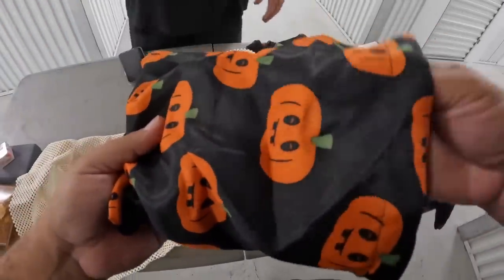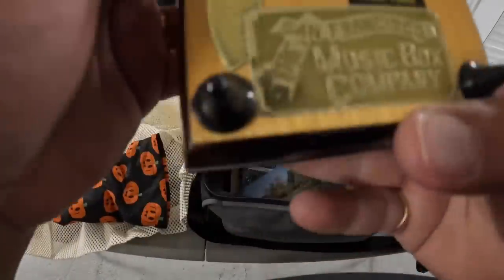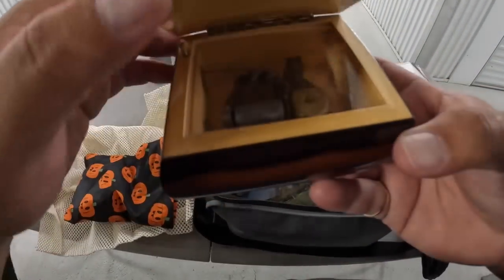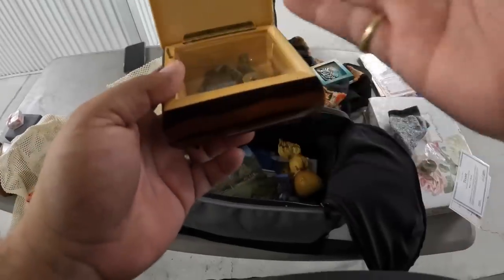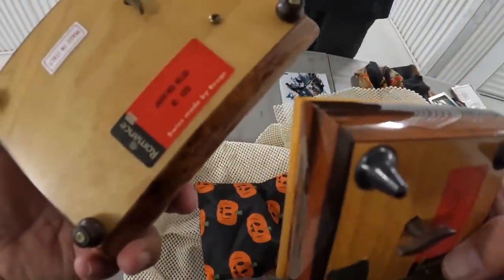And in the pumpkin bag, another box, a pretty one too. What kind of box is this? This is a San Francisco Musical Box Company. Oh, yeah, that's good. That's just a music box. That's a good company, though. What was the other one made by? Probably the same. This one's made in Italy. I feel like she collected romance. That's nice. Very nice. All right, guys.